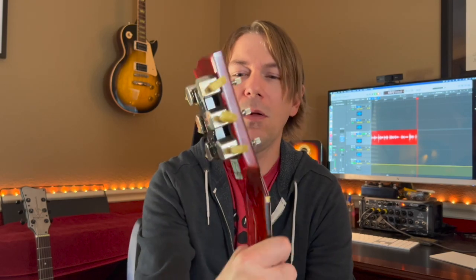The fact that at any moment I could decide that I wanted to be at a drop D, or I wanted to go to E flat, or I wanted to go back to E standard, or I could be backstage and not have the tuner and just click a couple of buttons and then boom, there it is. That's what I really wanted out of this, and honestly, it does a decent job at it. But it also takes a while and is really noisy. But ultimately, a lot of people trade these tuners out, and I don't know that you necessarily need to, you just need to know what this is.